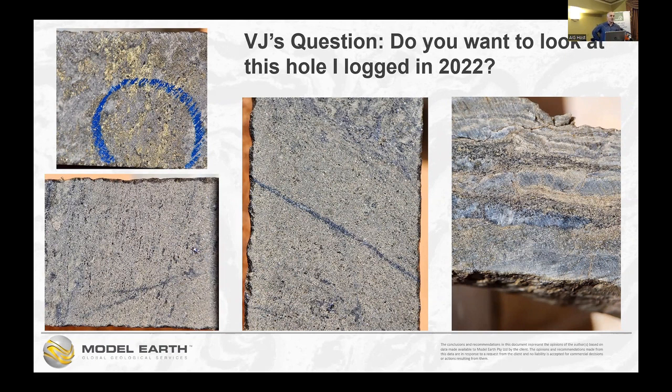He's got 2 years experience. Sphalerite is known as the gay deceiver. It's not shiny and metallic like the other sulfides, but he saw something different and he remembered it. So his question to me was, do you want to look at this hole I logged in 2022? I said, yeah, sure. And then when I got there, I went, holy shit.